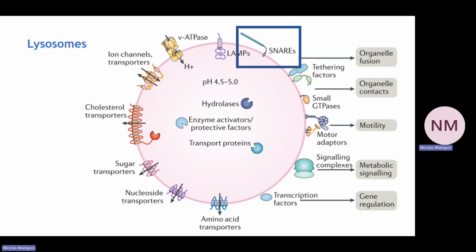And because why? This is a horrible question. What is that thing doing? The ATPase that you find in the mitochondria, that brings protons. Why do you have it here? Did Nicholas make a mistake? Why do we have it in a lysosome? Is it adding protons? Yes, exactly.